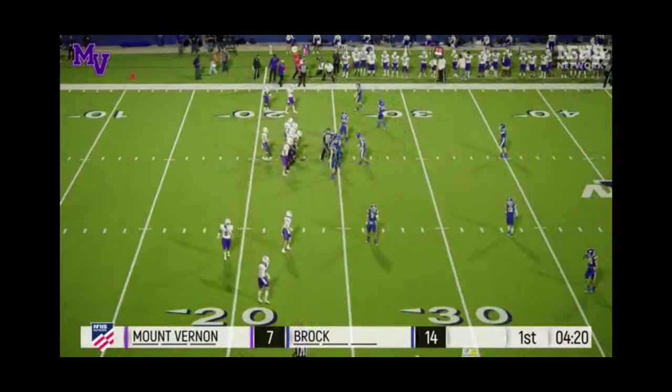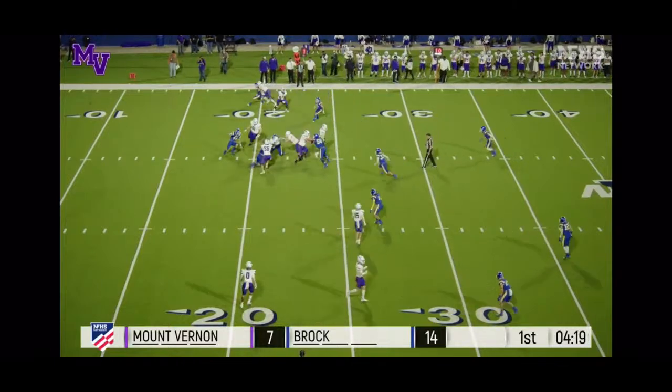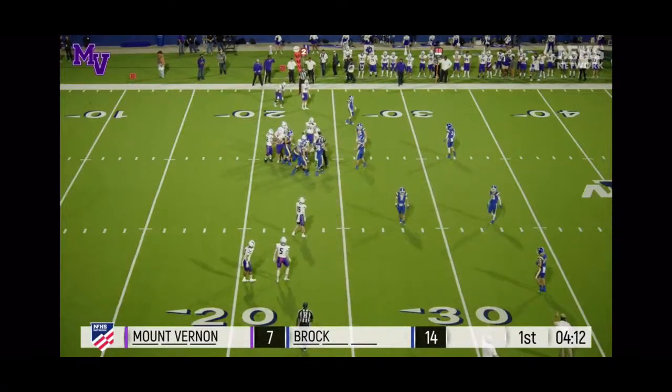New drive, looking to at least move the ball somehow. 5 wide here. Got a double stack on the left. Bennett having to step up. Design run. Falls short. Getting it back to the line. 2nd and 10 now.